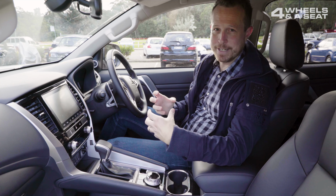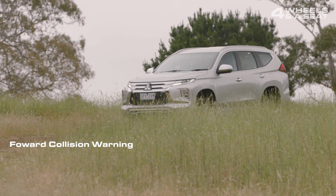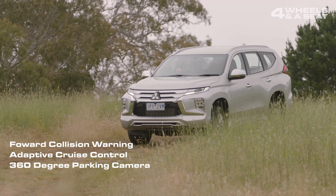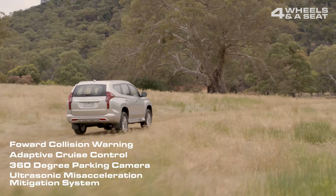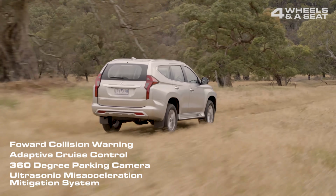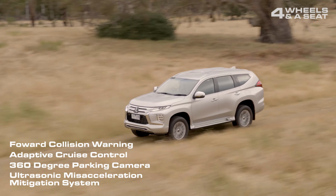maximum amount of traction. There's also a full suite of safety features including forward collision warning, adaptive cruise control, 360-degree parking camera, which is a huge help parking such a large car, and something Mitsubishi calls ultrasonic misacceleration mitigation system, which basically stops the car if it thinks you've accidentally stepped on the accelerator instead of the brake.